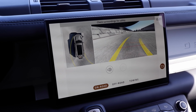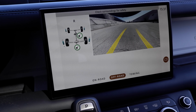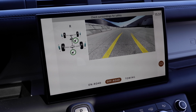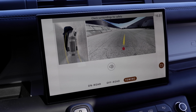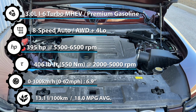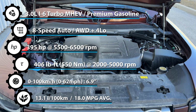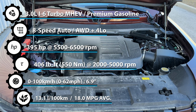Under the hood, this one is a mild hybrid 3.0-liter straight six. With the help of a turbocharger, it makes 395 horsepower and 406 pound-feet of torque. It's mated to a speedy 8-speed ZF transmission. And of course, it has the Terrain Response 2 system with all the fancy driving modes, especially off-road modes. And of course, you have the ability to put it in 4-low.